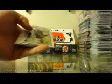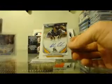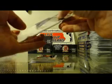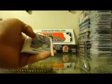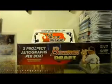Last pack, box 5. Miguel Sano, Silver Ice. And we haven't seen this guy, I don't think. Blake Anderson for the Marlins. Yeah, all we got you so far is a jersey. Schwarber and Stokes. A jersey on that the high risk spot so far. And that does us for that box. On to box 6.